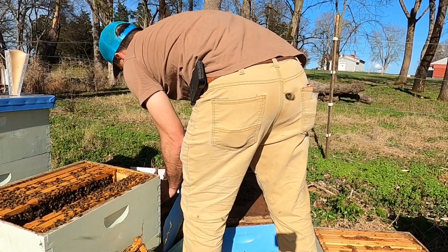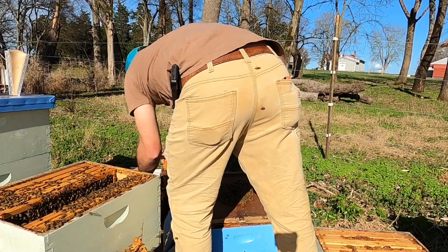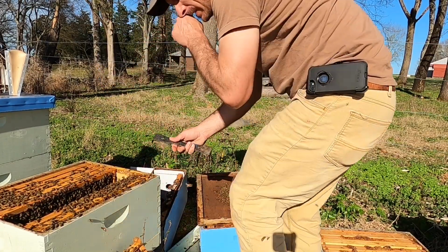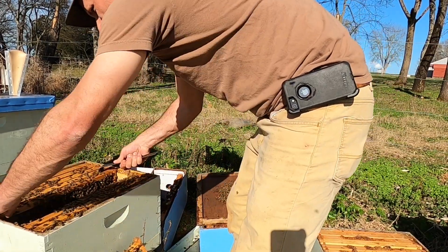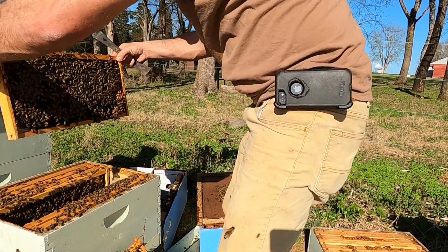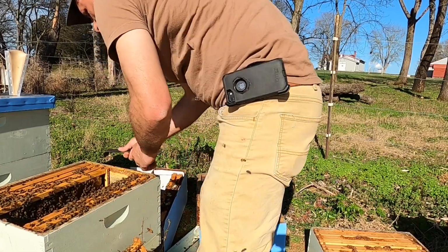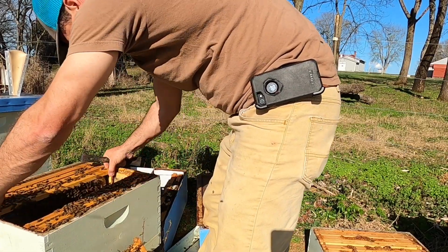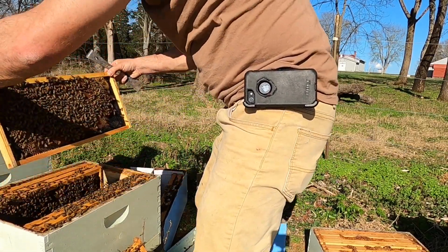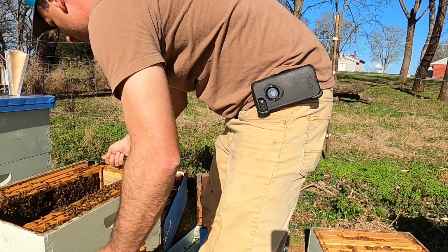I'm just gonna ease some out. Drop those in that nuke box there. Then I'm gonna use them on a few other colonies here. I won't put it all in one colony. I already know where my queen's at here. So, get some frames not drawn out. I'm actually going to move it to the top.